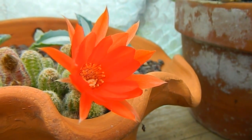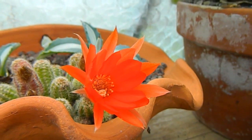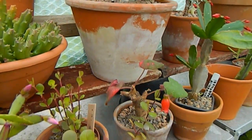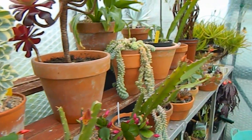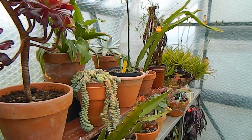I love this gorgeous orange warm colour. It's really super. And in fact, a number of these succulents here are orange. The Sinningia and the Kalanchoe down there. The Rhipsalidopsis, well, that's red, I suppose, really. And some of the others over there. So orange is the colour of the day.